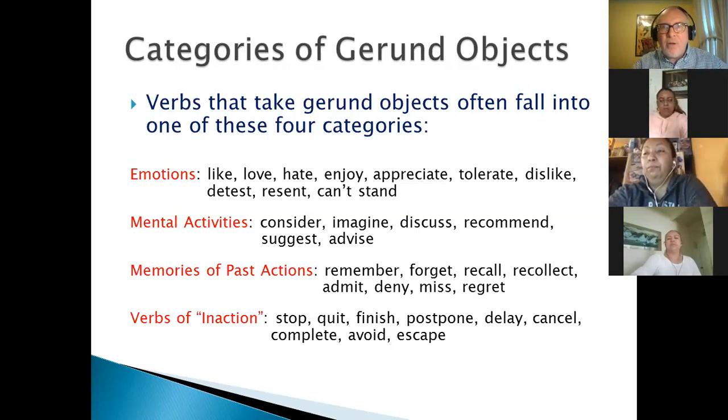The criminal admitted stealing the money. He denied taking the cash. I miss seeing my family every day. I regret dropping out of high school, right? All of those are actions that happened in the past, and now we're thinking about them, and we remember them, or we forget them, or we recall them. But the actions are all over, in the past, done.